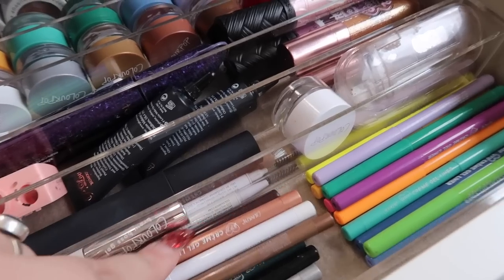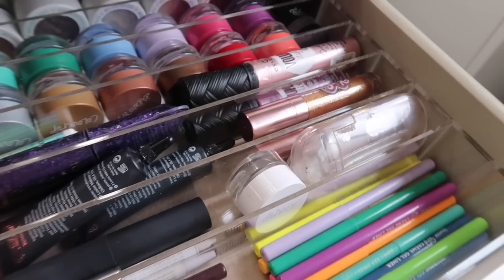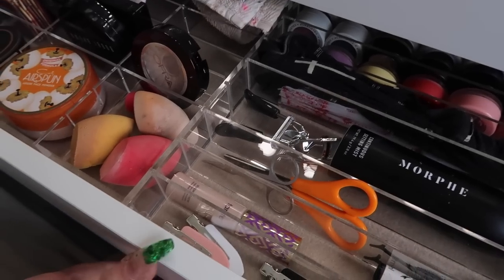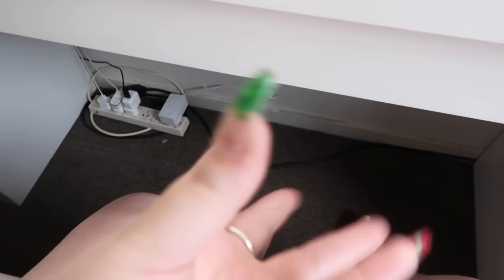So I have my pencils, which I have to take a separate section out to make them fit. I have my mascara, my eyebrow products, primers, glitter eyeshadows, and mascaras. So this is basically everything I use on a daily basis, not gonna lie. And I'm actually really excited to have a drawer here, because I never had a drawer here that I can really use.